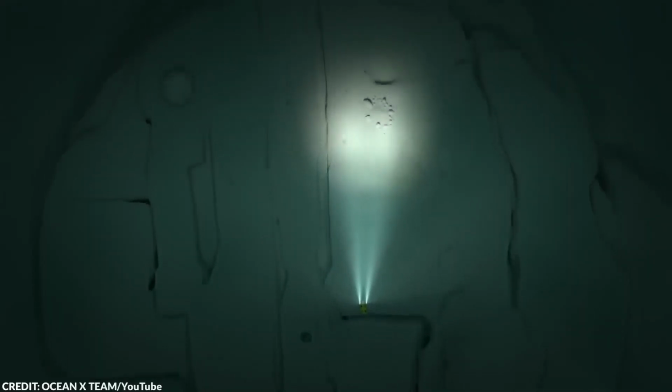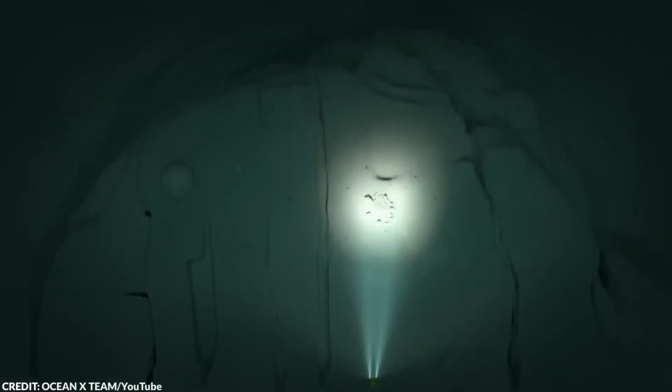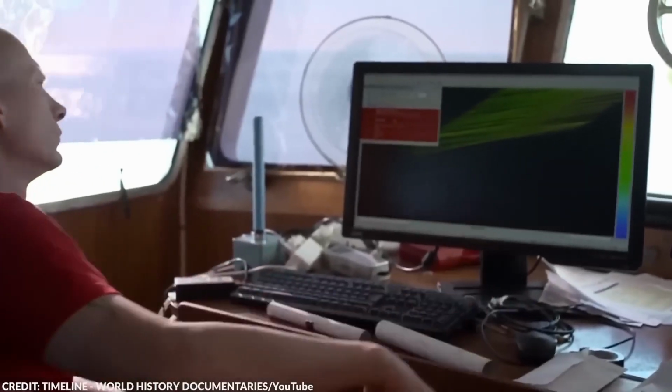Others speculate it could be the remains of a World War II structure or device, considering the Baltic Sea's history during the war. Despite all these theories, the truth behind the Baltic Sea anomaly remains unknown.